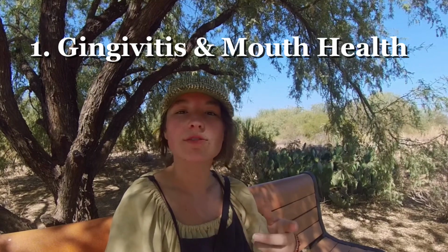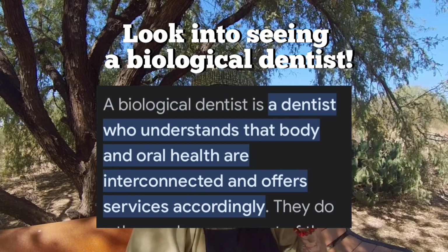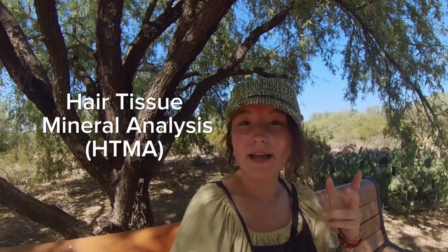So one of the first questions I got was asking about gingivitis and just overall gum and mouth health. Anything that's going on in the mouth can be a really good indicator of things also going on in the body. So I see that it directly reflects that. If there is decaying of the teeth, anything like that, that is an indicator of a mineral deficiency. So I recommend doing a hair test to look at your mineral levels. That can be really helpful.